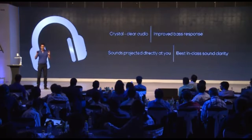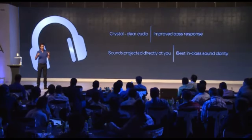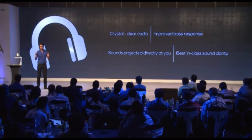And why I'm emphasizing that we have used all the best components on this, because this phone has everything that is best in class.